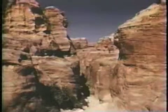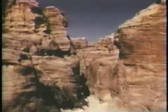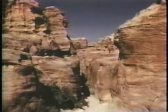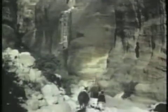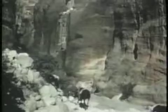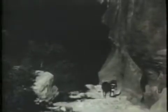This is the only entrance to Petra, known as the Siq. It was formed by floodwaters over the centuries, rushing down from the mountains above, following an earth fault. This defile is from 10 to 30 feet wide, with sidewalls over 300 feet in height. The pathway winds through the Siq for nearly a mile.